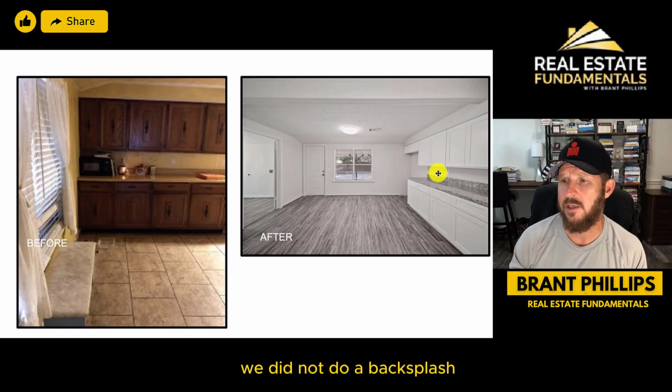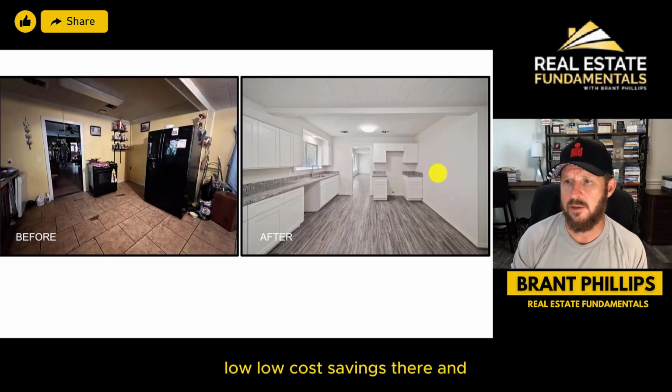We did not do a backsplash. We just went with the 4-inch backsplash. Little cost savings there, and it was fine.